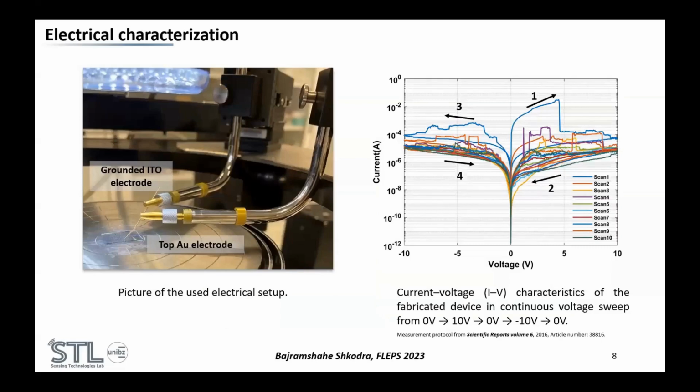Having completed the fabrication of our devices, we moved to the electrical characterization. The electrical characterization was performed at room temperature using a semiconductor parameter analyzer, having the ITO bottom electrode always grounded and using gold as a top electrode. We conducted 10 repetitive current-voltage characteristics, obtaining the desired hysteresis loop.